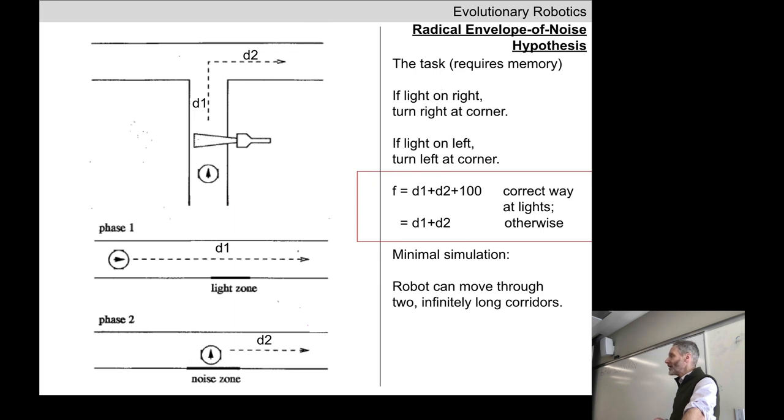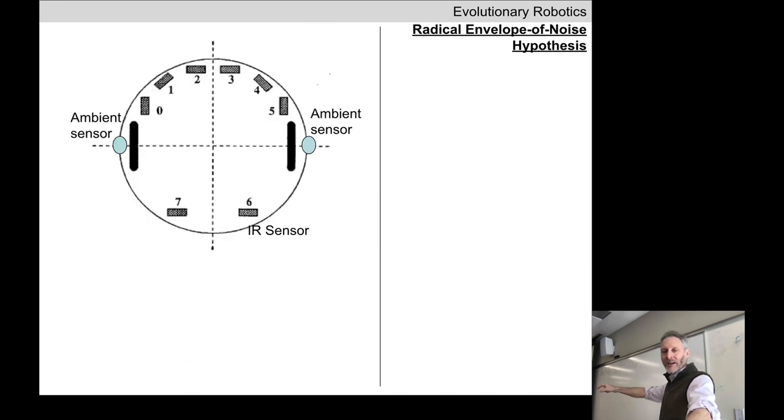Good guess. They might have done this to try and guard against cheating, like hugging a wall. That wasn't the reason. Any other ideas? Would it also be easier to simulate? It's easier to simulate, yeah. Not quite the specific reason why they did it. Can we be a little bit more specific? Remember that they're evolving these controllers. They're eventually going to try and take one and put it in a physical Kepera with physical wheels, physical light sensors, physical infrared sensors.